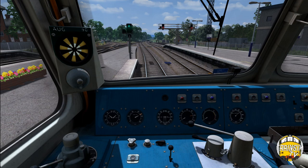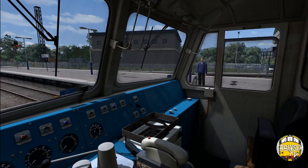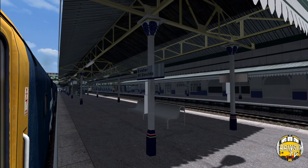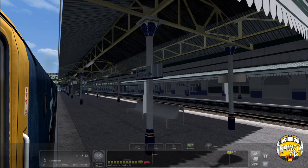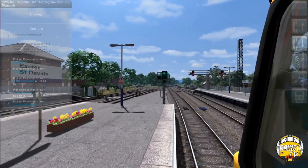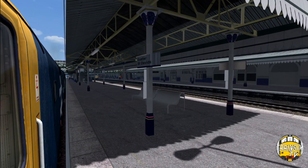So release the brakes. Reverse moving forward, all set up. Quick blast on the horn. Check back down the train. Away we go. So next stop for us now is Dawlish, and we're going through to Plymouth, which is 51 miles away. If we can do that in around an hour, we'll be doing pretty well.